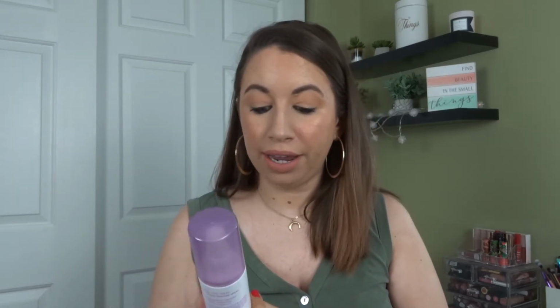The setting spray I had was the Flower Beauty Seal the Deal Long Lasting Setting Spray. This is the setting spray I used today on my face. I like this. It's not necessarily mattifying. I feel like it kind of is similar to All Nighter in that it doesn't necessarily mattify, but it definitely helps prolong your makeup. So I do enjoy this. There's a lot of products still in here, even though I was using it all month.